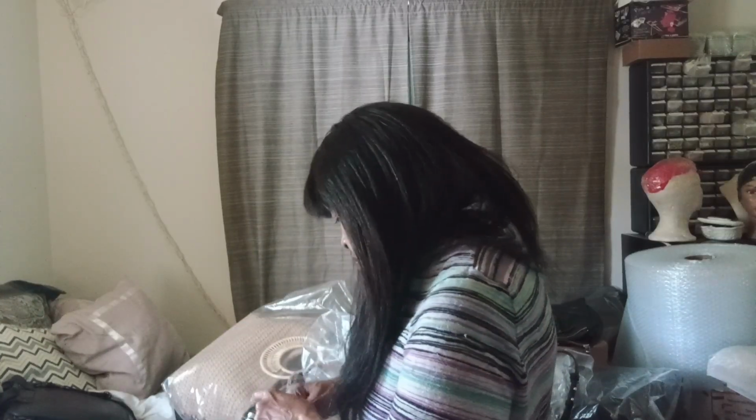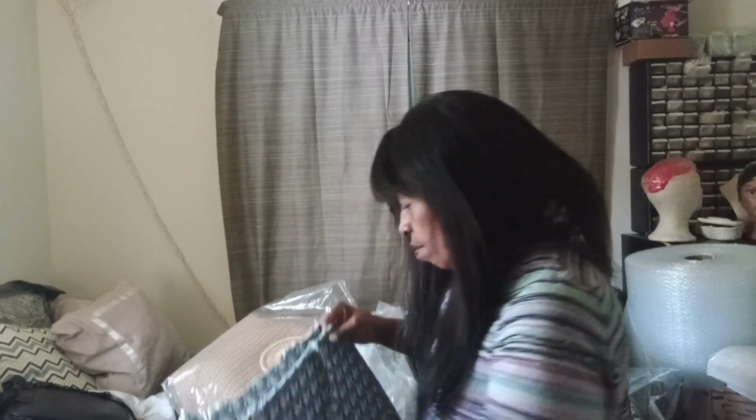Now this bag is actually new without the tag. Very clean in the inside, no marks or anything like that. Very nice bag, very sturdy. So I'm excited to get this bag here. Very excited about it. Celine Dion.